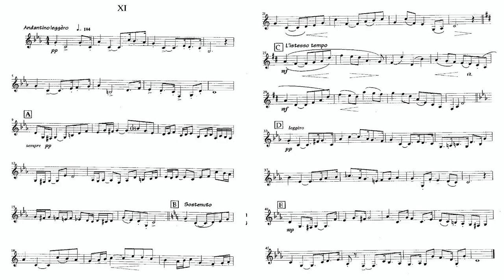The next exercise that I'm going to use for my low register development is actually just an etude from the same book. This month I chose Snedecor etude number 11. The goal tempo is what he wrote. Looks like 104 beats per minute. So today's work is at 88 beats per minute.